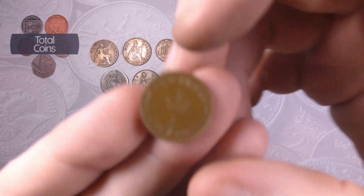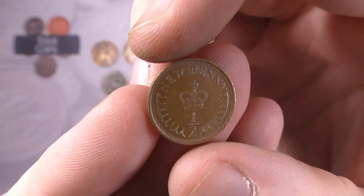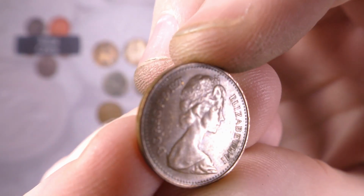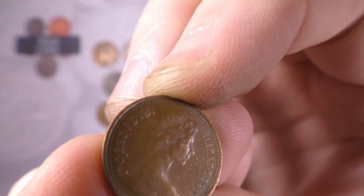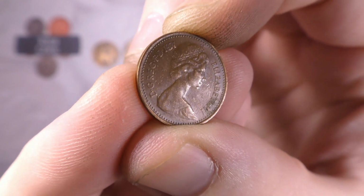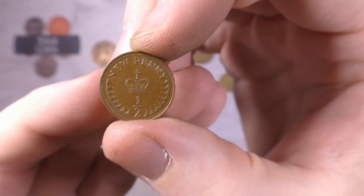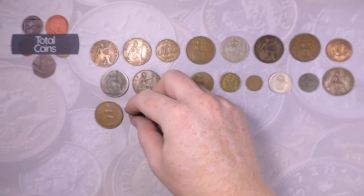And yet another new halfpenny. And see if I can see it. It is another 1971. Very nice.